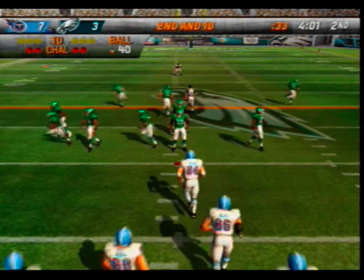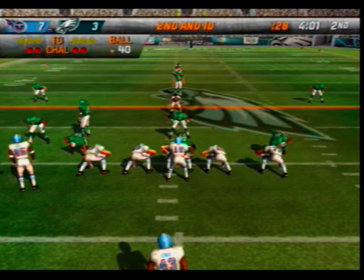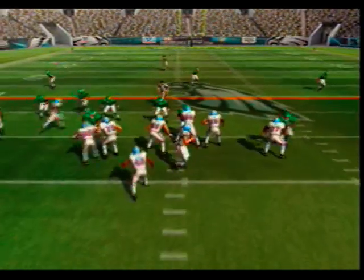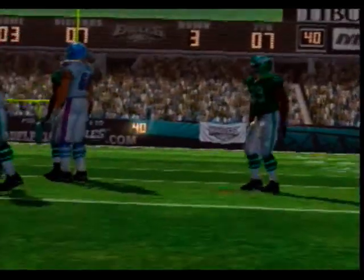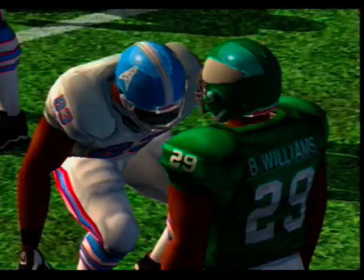Second and 10. Ball on the 40-yard line. The Titans line up in the bunch formation. Throwing. He hits his receiver. Williams is there on the stop at the 43-yard line. Number 83 makes the catch but doesn't get very far.